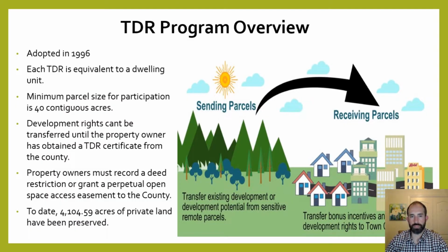One of the first tools that Douglas County has within its development code is the Transfer of Development Rights, or TDR program. The TDR program works by moving development rights from sending parcels, as you can see in the image on the right. Typically these are mountainous areas, agricultural lands, or sensitive floodplains, and moving those development rights to receiving parcels, which are typically within or adjacent to town centers or other areas prioritized for development.